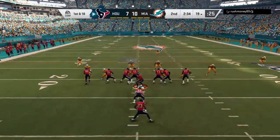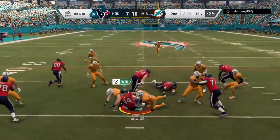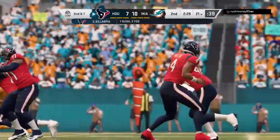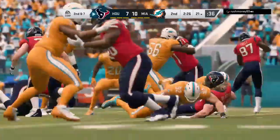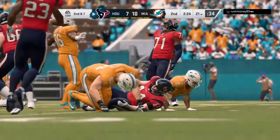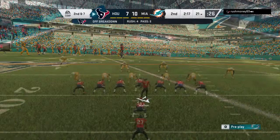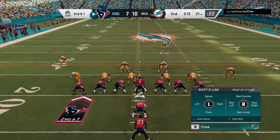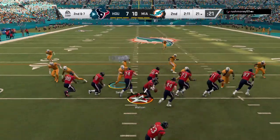Watson will bring up the Texans here, 1st and 10 at their own 19-yard line. A gain of 3, 2nd down. A good solid gain there on 1st down, but the defense has to be happy they didn't let it pop for anything bigger. They don't need to run another play here before the 2-minute warning. Let's see if they do it anyway.